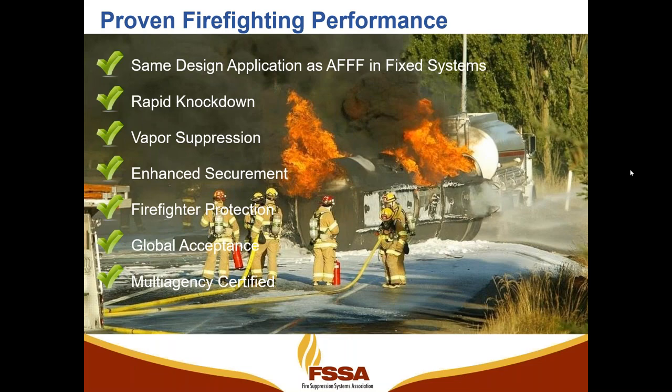The fluorine free foams do have proven fire performance characteristics. It depends upon how they were formulated and whether or not they've gone through Underwriters Laboratories or Factory Mutual testing to prove their use, especially in discharge devices, right? The discharge device is what gives us the good foam quality or the lousy foam quality. But if you have a product that's made it through Underwriters Laboratories, you'll find that NFPA says, use this product at the same design application rate as an AFFF in a fixed system.